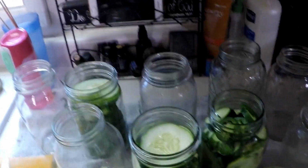So I'm going to have to go find some more jars out in the Connex and get them washed, and that may not happen tonight. I've got 2, 4, 6, 8, 10, 12, 14, 15. I have more jars than I can fit in my canner, especially because I just have to water bath these, so they may wait till tomorrow. We'll see. I'm going to get these ones done first, and then we'll see.